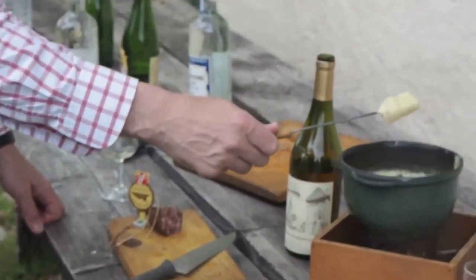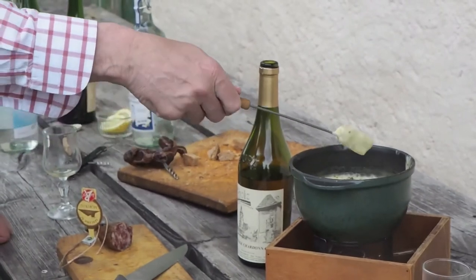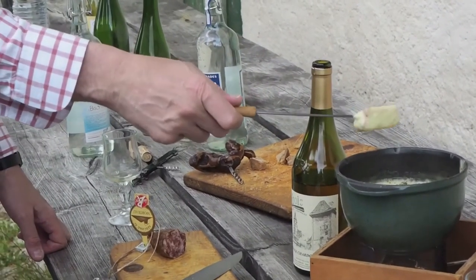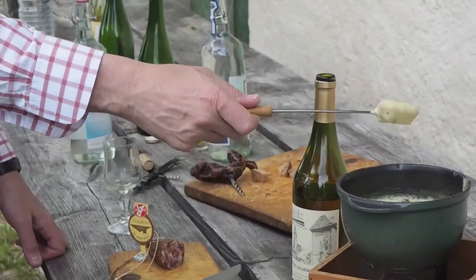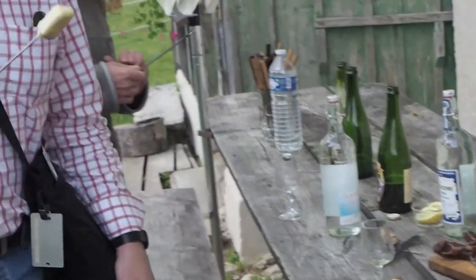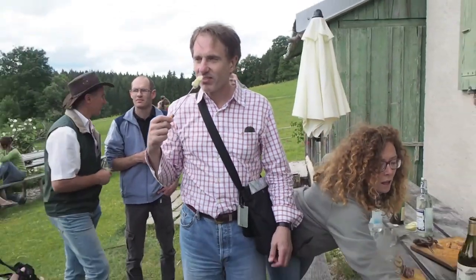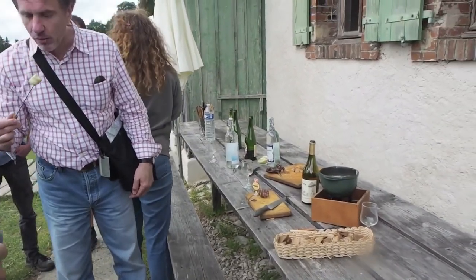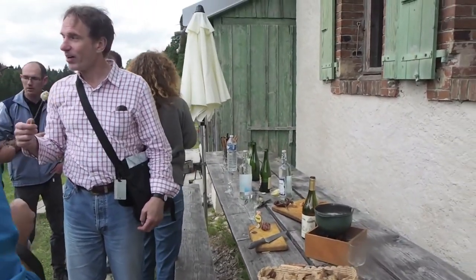Oh, that's serious. Get the bread well covered. Yeah. With cheese. Then you know what you do with it, right? You eat it. And then you eat it. So, please, make sure it's not too hot. Mm. They're pretty good.